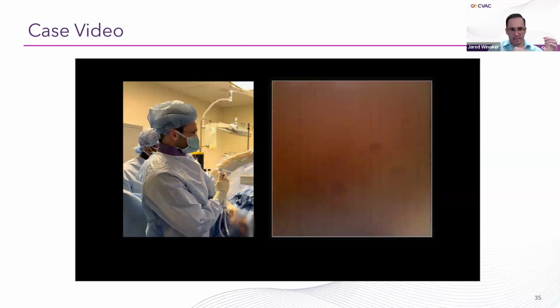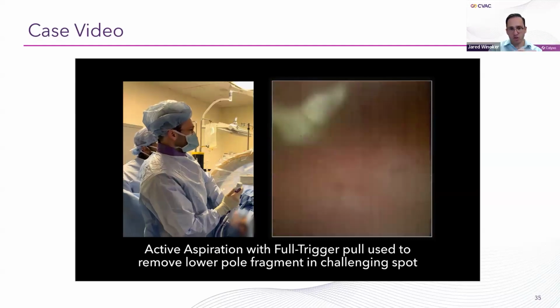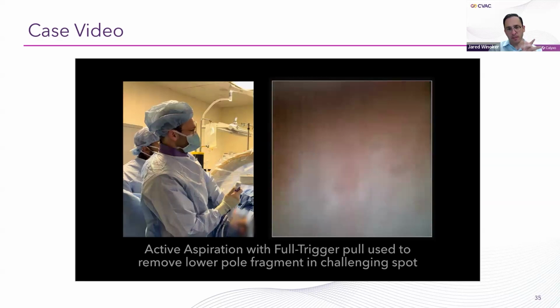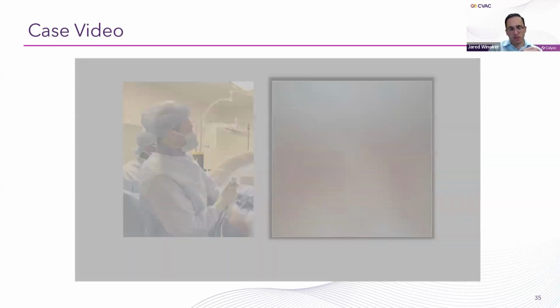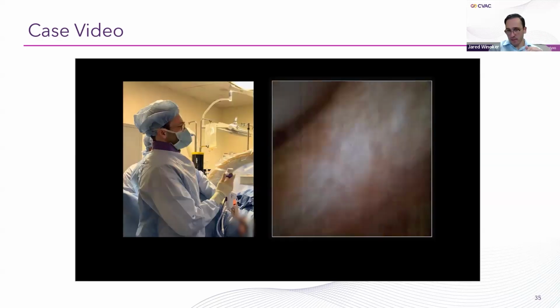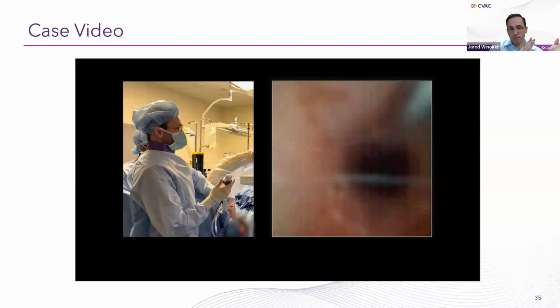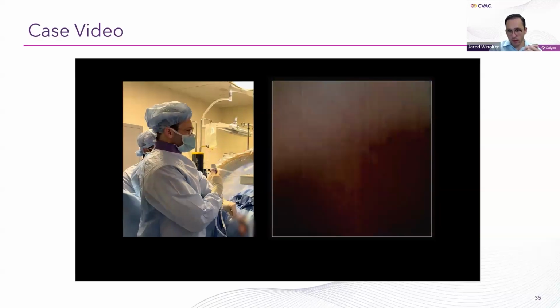The beauty of the device is that it's able to reach all the calyces. The outward flow of those irrigation jets can actually be used to your benefit to flush it off the wall, such that you can laser it and actually suction it out or aspirate it out, as I did. And at the end of the case, taking you through here, very good vision, complete intraoperative stone clearance.